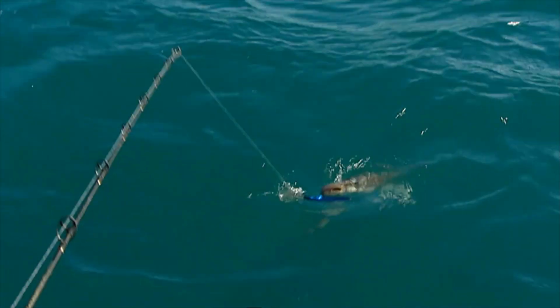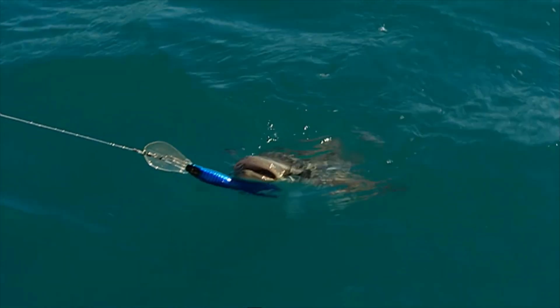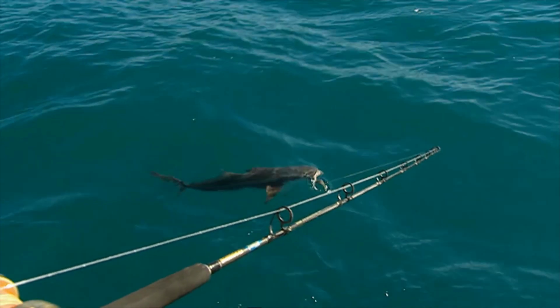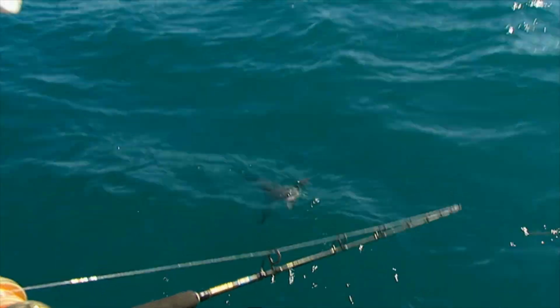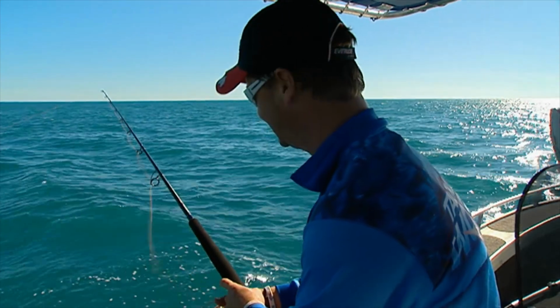Just hold that fish in the water and he'll hold all the other fish here. And he has nailed that lure, hasn't he, Dale? He has. He's a big fish. Look at him, he's beautiful. This is a really good tip for anglers. Hold a fish in the water and it might give your partner the chance to catch another fish.